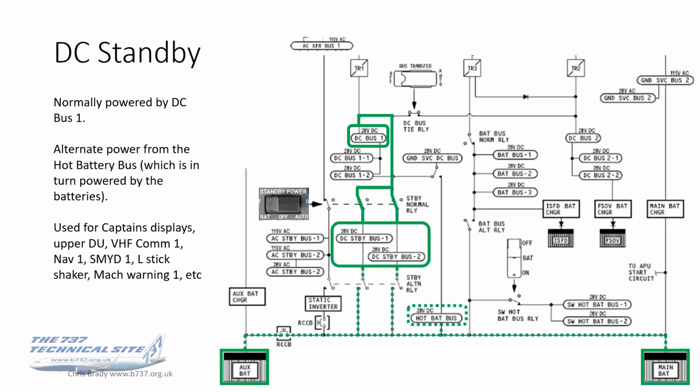The DC standby buses, again, same story, normally in use. The normal power source is DC bus 1, which, as we know, is powered from TR1 and TR2, which in turn gets power from the transfer buses. The alternate power is from the hot battery bus, which is in turn powered by the batteries, which, as we know, is in turn powered by the battery chargers. These are used for the captain's displays, the upper DU, VHF COM1, NAV1, SMID1, the left stick shaker, Mach Warner 1. So again, this is the last ditch essential stuff that you need to fly your plane safely.